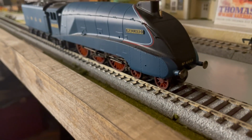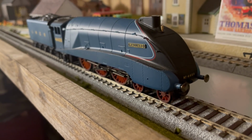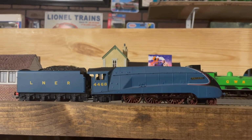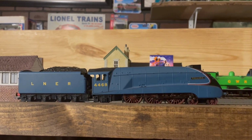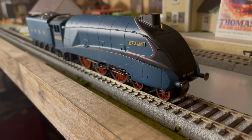Here is my Mallard Class, or as some of you all know him, Nigel. He's just without his face at the moment. And honestly guys, I've grown to hate this model. Unfortunately, his body shell does not like to stay on his chassis at all. And regardless how many times I've tried to replace the screw, it always is stripped out. And I don't run this model on tight curves, so I really don't know what caused this or why it does this, but it is what it is. Gordon's right, just don't trust A4s.